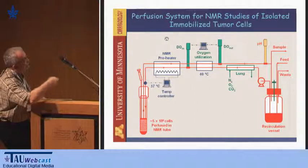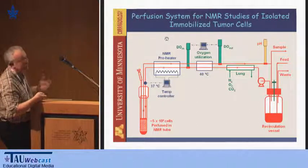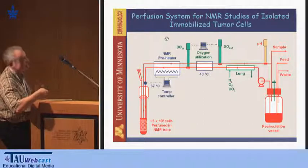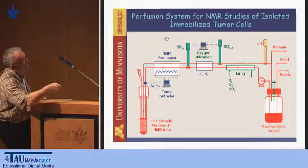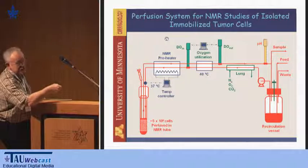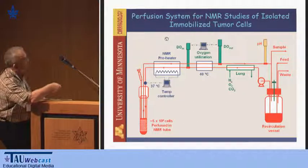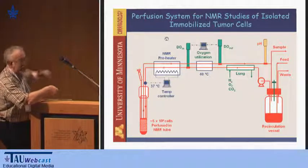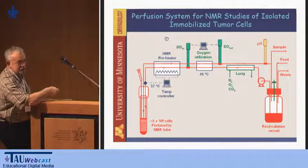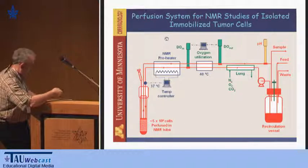Tony Mancuso has built a machine. I might say that I spent one summer here at the Weizmann Institute working with Hadassah Dagani on something similar to this, but there's a big difference. This is, in fact, an airtight system where you can control the introduction of how much oxygen is going in. We also have electrodes at the input and the output valve on this 20 millimeter NMR tube where cells that are adsorbed onto microcarrier beads are located, so we can measure the oxygen consumption rate directly in our cells. And then, of course, we can do the C13 NMR kinetics with this.